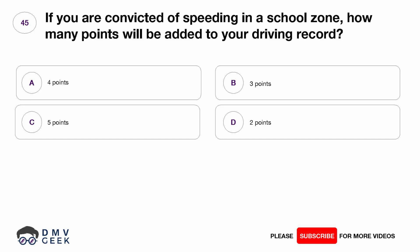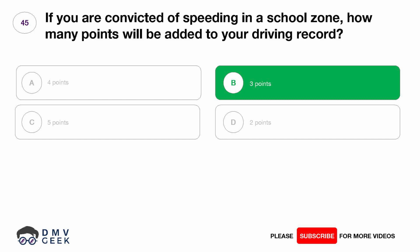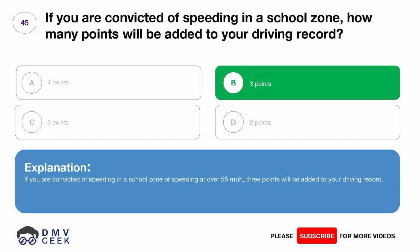Question 45. If you are convicted of speeding in a school zone, how many points will be added to your driving record? A. 4 points, B. 3 points, C. 5 points, D. 2 points. The answer is B. If you are convicted of speeding in a school zone or speeding at over 55 miles per hour, 3 points will be added to your driving record.